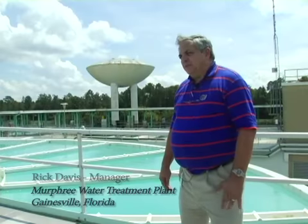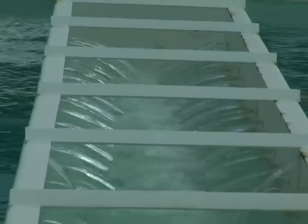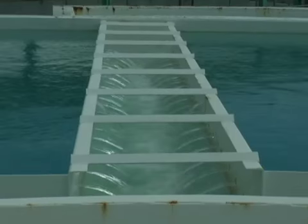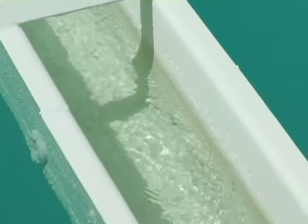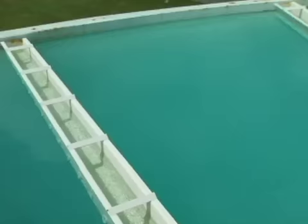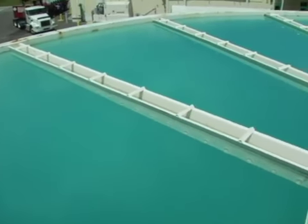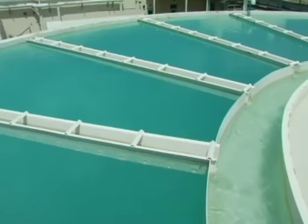Plant is rated for 54 MGD, 54 million gallons a day, and that rating is done by the Florida Department of Environmental Protection, DEP. They are our primary regulators in so far as water quality goes. Got a little chlorine smell to it, but that's not bad. That's good. Chlorine smells good, tastes good, safe.